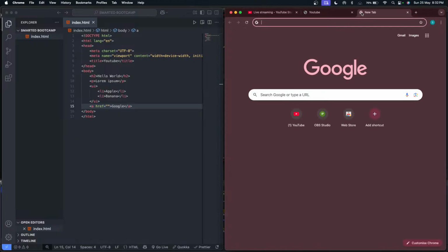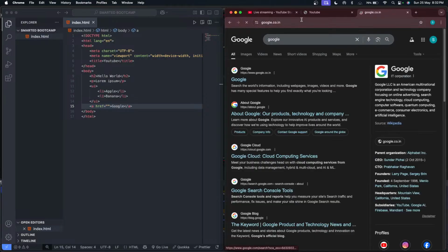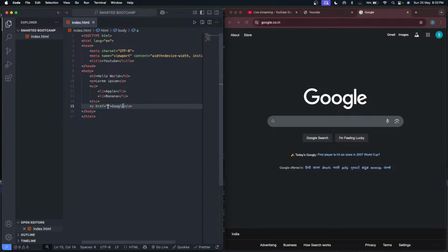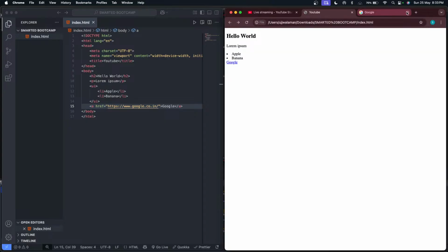Okay, so we'll take the link of Google. We simply copy that, we paste it here, and now my anchor tag knows where I want to refer my link to. So when I hit save, hit refresh, now if I press Google, it will take me to Google, right? So this is how it works.